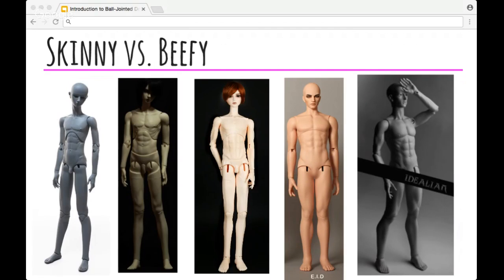In addition, sizes go from skinny to beefy, especially in male dolls. On the left, we have the Dolce Hound or Dolce 18 Classic body. Although it's also 70 centimeters tall, it's a lot skinnier than the IPLEHOUSE EID body. They don't fit the same clothes despite being the same height.